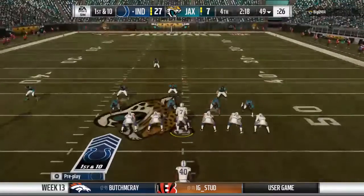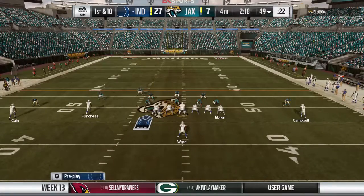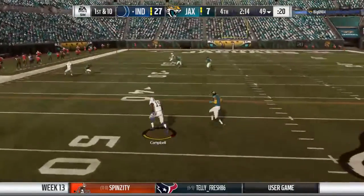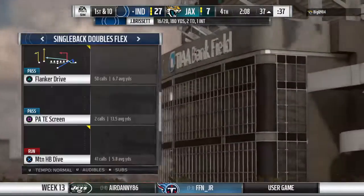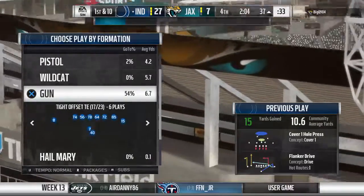Ohio! Ohio! Now Brissett. Over the middle, complete. It's Campbell. And he is tackled inside the 40, not quite to the 35. 15 yards is the pickup there, and the drive starting very nicely. 1st down.